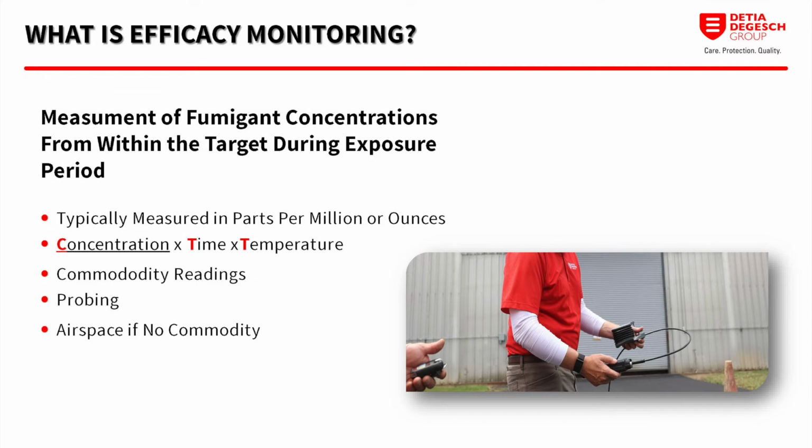Now, where are these readings taken? I'm just going to spend a moment talking about this. If you're fumigating a commodity, whether it's a grain pile, a silo, super sack, box, whatever it is, you really should be taking these monitoring readings from within that commodity, right? You don't just want to throw a test line into the airspace, because the most damage from the pest life stages is going to be occurring in that commodity. You're trying to protect the commodity. You're not trying to protect the air.